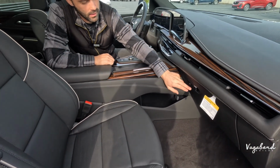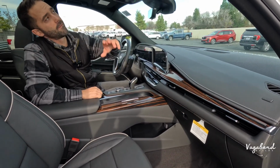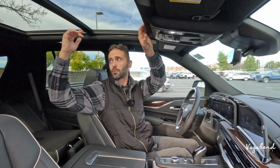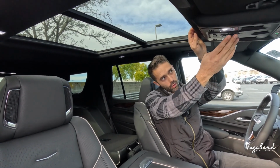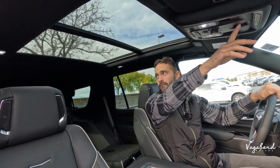Lockable glove compartment. That's what it looks like, very nice and deep. And then finishing off again with this front interior, tilt slide sunroof option, electrical controlled sun visor that you can control from here up on this area. Let's go ahead and show you guys that.